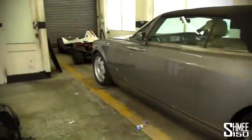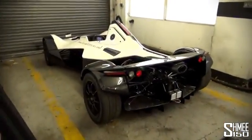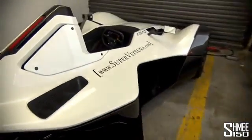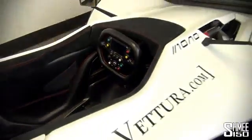Huge car with something significantly smaller right in front of it. Super Ventura are the UK dealer for the BAC Mono. Single seat track car, serious piece of kit. Imagine this thing gets you around the track very, very fast. Love to give it a whirl at some point.